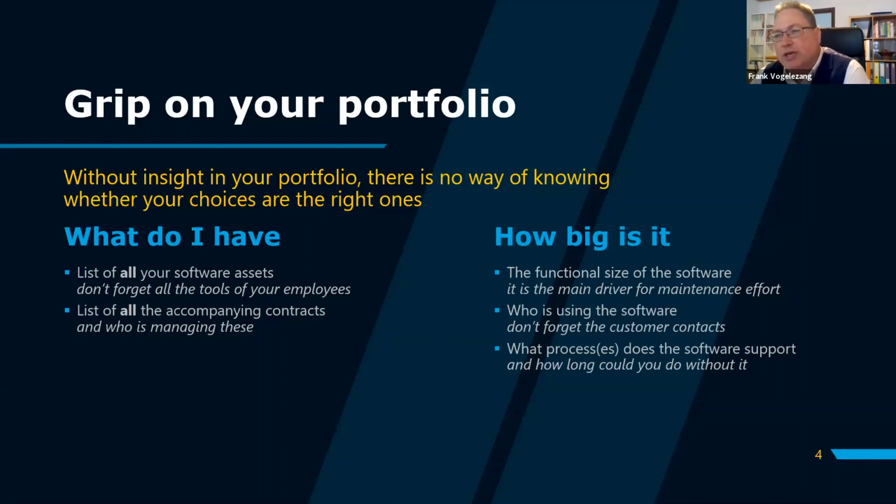Basically two questions are then important. The first one is, what do I have? The funny thing is that a number of customers I've worked with over the past number of years sometimes don't really have an idea of what they have in terms of software assets. The main things your organization relies on in their primary process, that's usually okay. But there are a lot of things like tools your employees use to do secondary processes that also cost money and time to update. And quite often there's not a complete insight in what you have in those kinds of things.